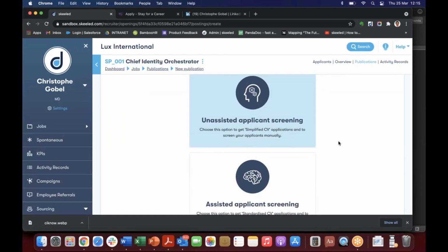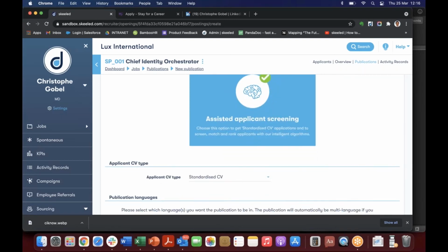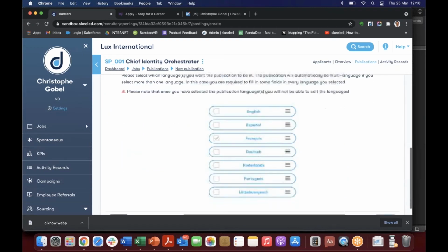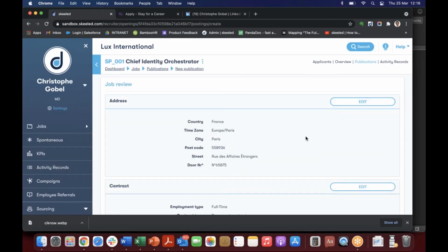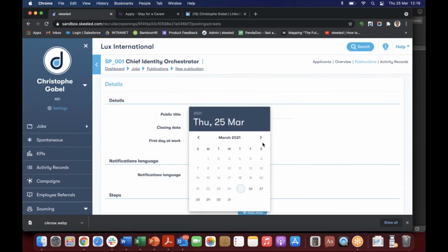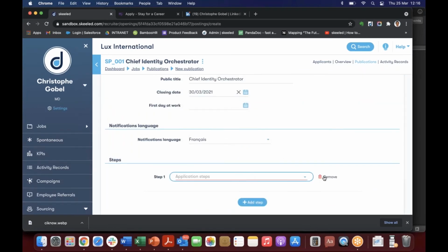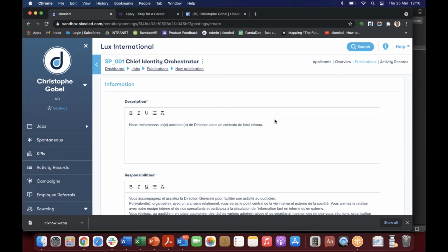You can also specify whether you want to use the unassisted applicant screening or the assisted applicant screening, meaning the assisted one is when our AI comes in. And again, the AI matches a job description with all the information that a candidate supplies as part of the application process. You then have a summary and a review. Anything is editable, and before it gets published, of course, you have the ability to edit and review before it goes live, so to speak. And again, you have a final option to review the information.